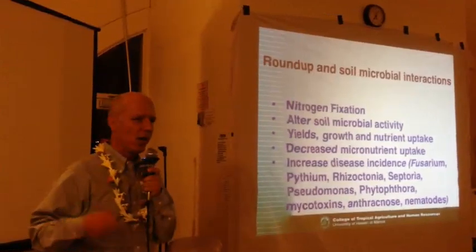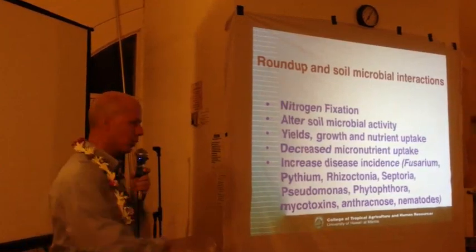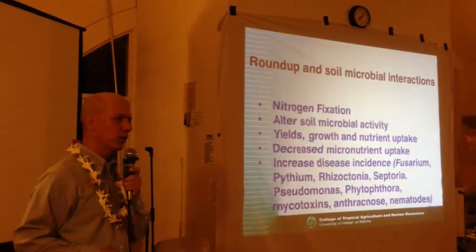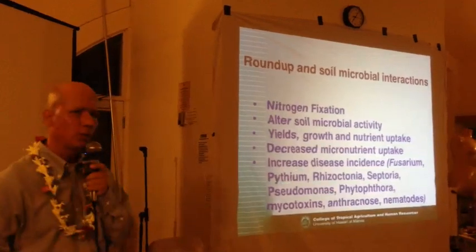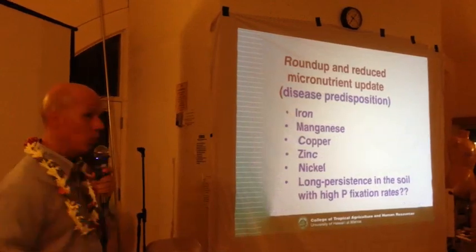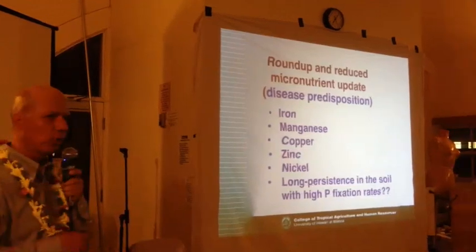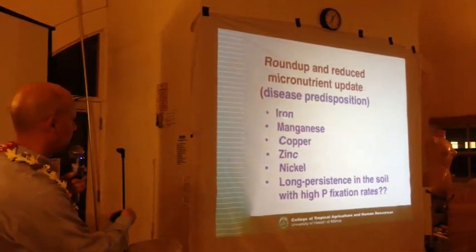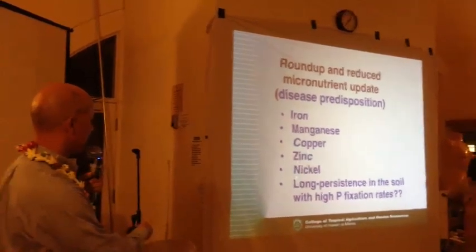Again, this is not wild science. One of the first papers that I have found on this issue was actually by one of our current pesticide professors at UH, while he was a graduate student at Oregon State back in the 70s, I believe. And he found an increased level of Pythium in response to Roundup. So the literature again has shown that Roundup has prevented the access to micronutrients into the plant, and this again leads to disease outbreaks. So this is all based on the literature. Reduced micronutrient uptake of iron, manganese, copper, zinc, and nickel.